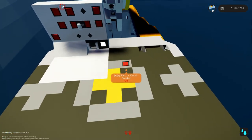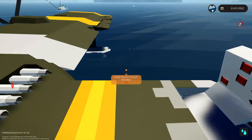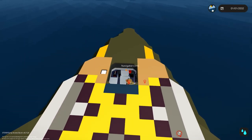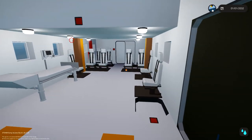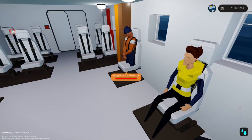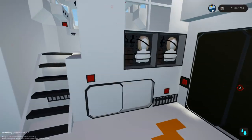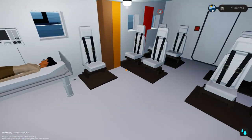Oh, press that button too. No, wait. We got another like winch. Okay, right, whatever. Close this. Unbelievable. Right, get in. We need to put everybody in seats and then we can take off again. All right, you can go there. You can go there. All right, you can go in a bed. Yep, and you can go right there.